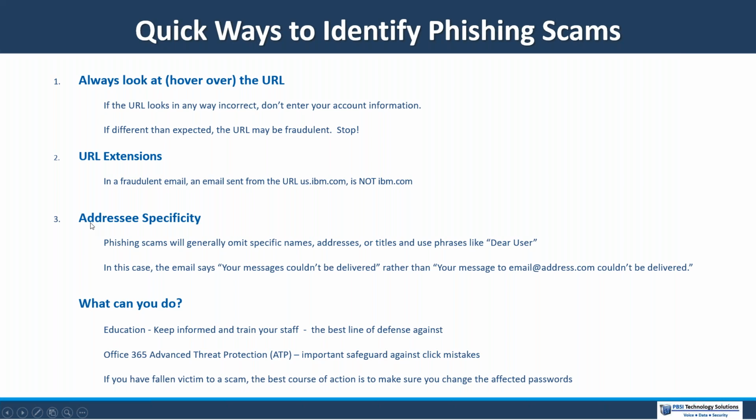This isn't a certain thing, but if I get an email that says Dear User, it's more likely to be a scam than if it says Dear Ray. Again, it's not a guarantee, but if the email says your messages couldn't be delivered to this email address, the lack of specificity is more likely to occur in a scam email that makes it hard for the recipient to evaluate.